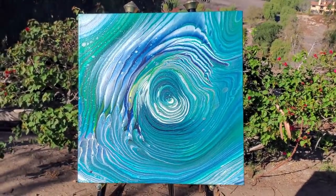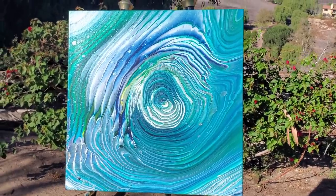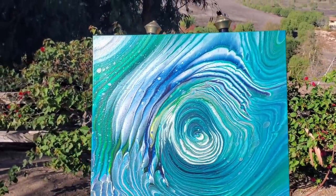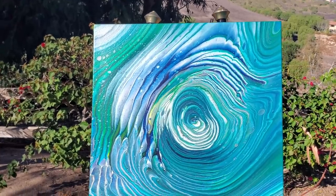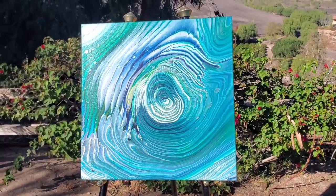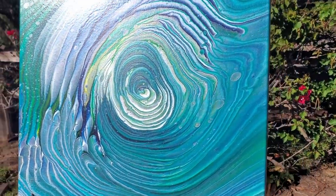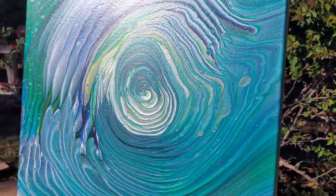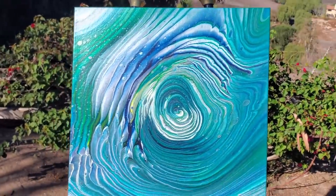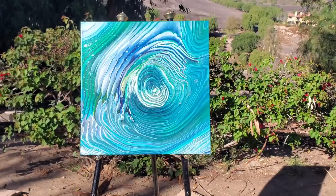I had some paint left over. I should have shot this one. HoA kept asking me and I was like, nah, it's okay. This one turned out really, really pretty. That same Prussian blue and the turquoise and the green gold and the gold and the satin enamels with the pearl. Really beautiful lines, lots of gorgeous depth in this one. This is a 20 by 20. Very, very pretty. I think this one's gonna be moody to go with the sister painting Mood Rings.